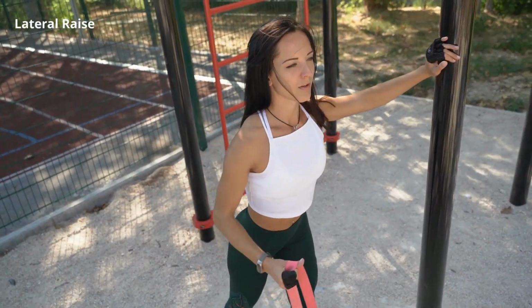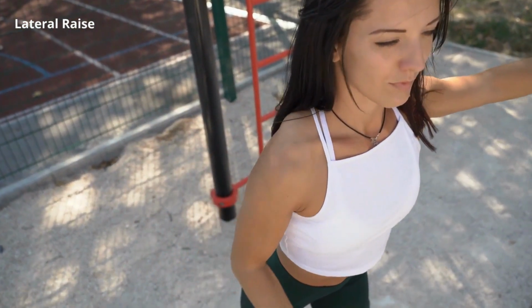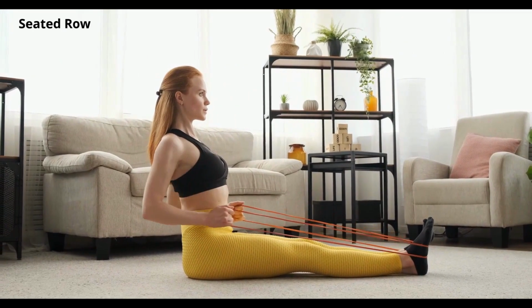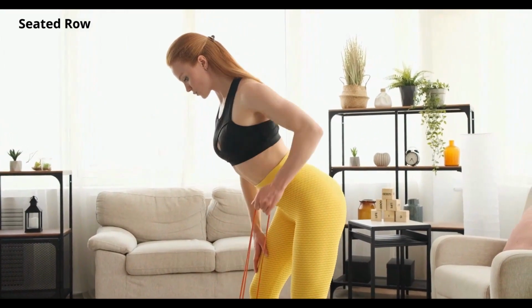Represented here is a lateral raise. Front raises, shrugs, and even abduction are among others that can be performed to train your shoulder muscles. The popular row workouts for upper back are also possible. Seated row, one-arm row, and even reverse flies are among some variations that can be performed.